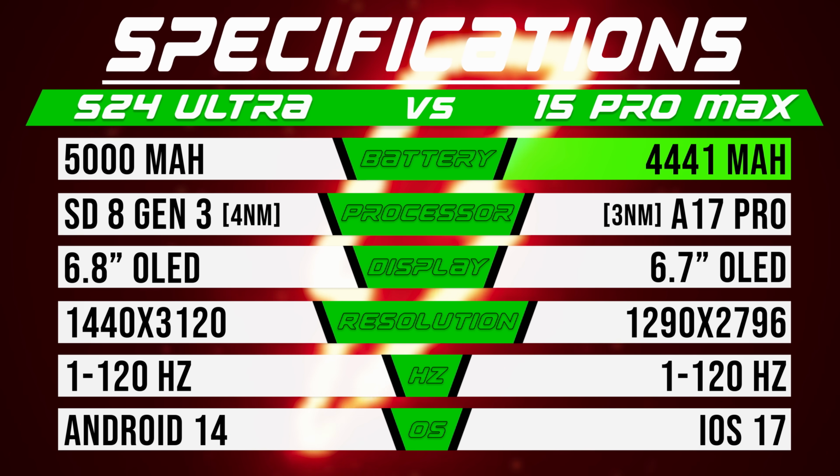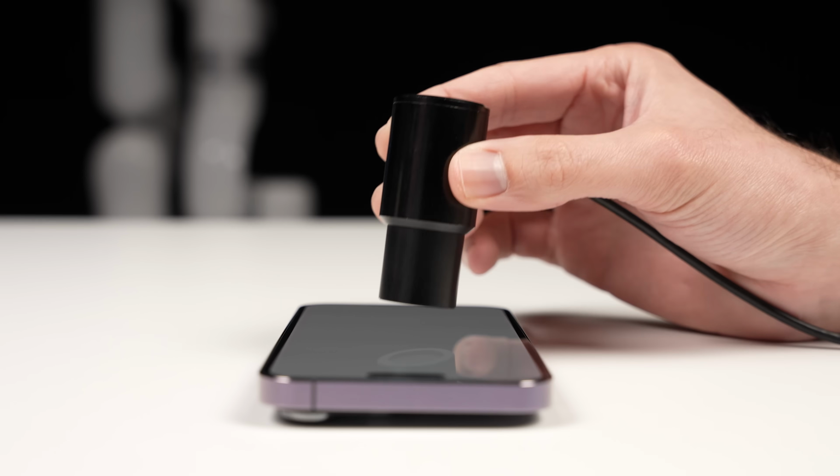It's got a new and more efficient M13 based display, and it still has that huge 5,000 mAh battery. Of course, the iPhone has never needed a big old battery to compete. It's only 4,441 mAh, with the iPhone's 3nm A17 Pro chip, along with iOS's optimizations, being enough for it to get the job done time and time again. Will Apple's contentment with a smaller battery finally cost it that top spot in our rankings, or will the iPhone's reign continue? Let's find out.